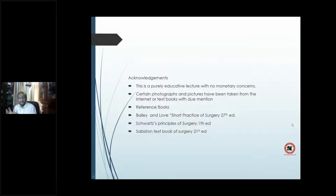The acknowledgements are purely educative, and the three reference books that I would suggest would be the Schwartz, the Sebastian, and Love and Bailey, and of course Fisher's Textbook of Surgery.